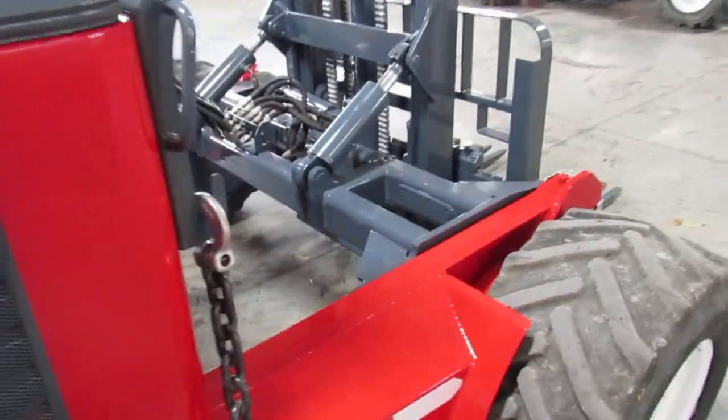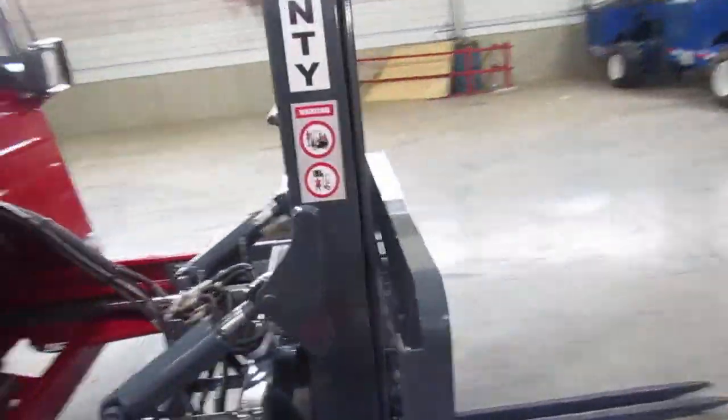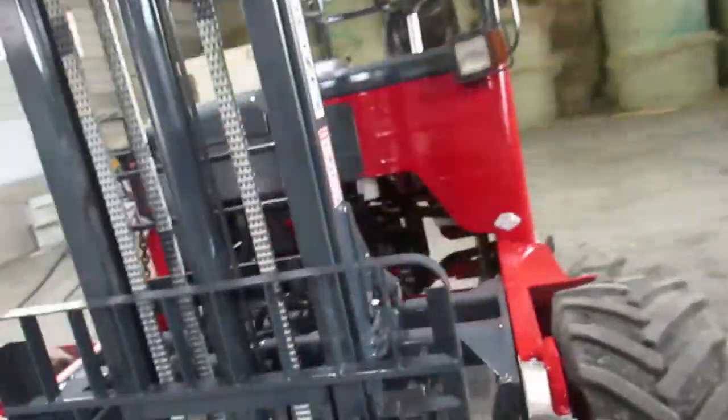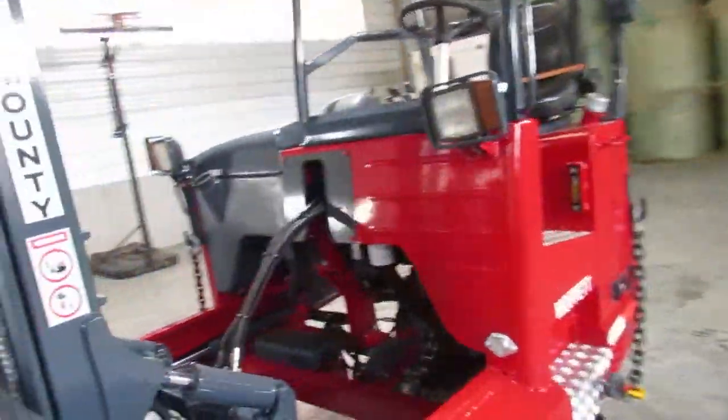Now, ladies and gentlemen, you're really going to like this thing. It looks so nice. We're outside, it glistens right in the sun. It even has all new decals. Now we're going to go ahead and fire it up. We're going to show you how she runs, and we're going to show you a little bit of operations, give you a special treat.